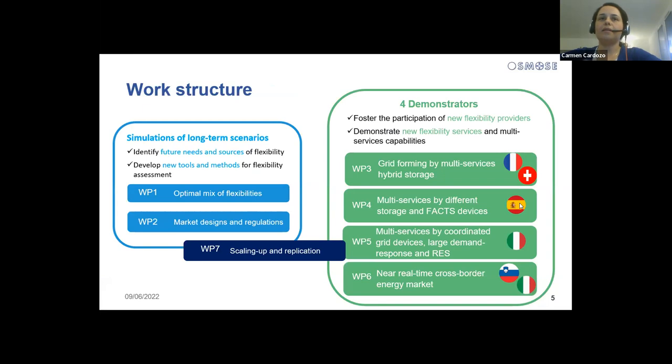As I said, we had two work packages where RTE was involved, but I will not be speaking today about them: long-term simulation scenarios, work packages 1 and 2, regarding optimal mix of flexibility and market design. Today I will be talking about work package 3. It was led by RTE, and we have two partners, EPFL and an industry team from Spain. And if you want more information on the whole project, please check documentation about work packages 4, 5, and 6 that are also demonstrators led by other TSOs: Red Electrica, Terna, and ELES from Slovenia.